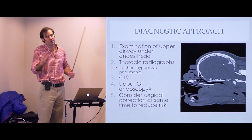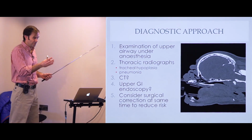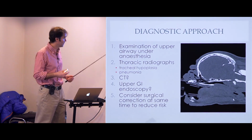Of course, they often come to me already diagnosed, or you more or less know what's going on from the referring vet. But I will tell you, if you're going to do it, I would just do everything under one single anesthesia, and that way you get fewer complications from the recovery from anesthesia, and then you're ready to go.